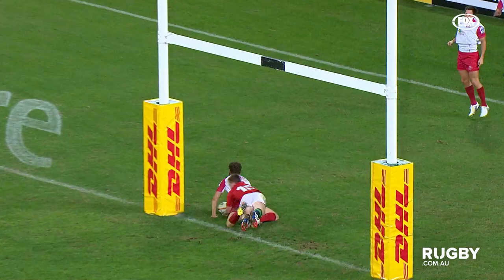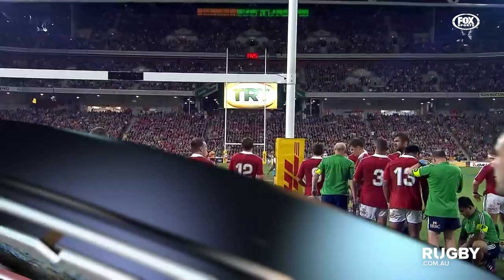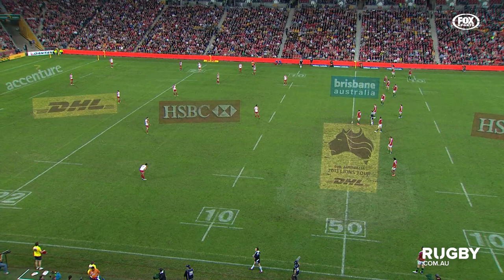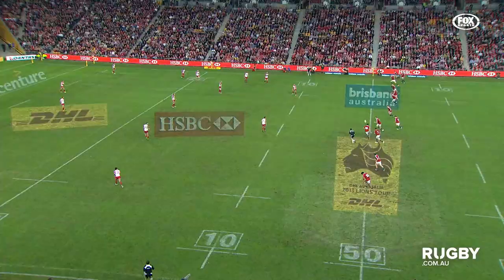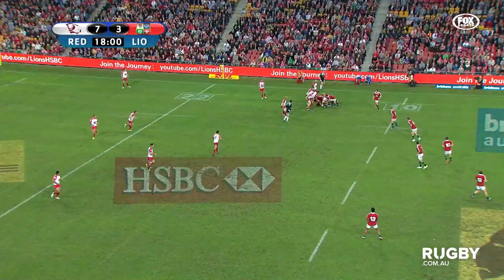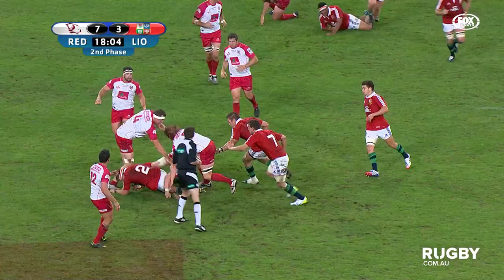Try time. Well, Quade Cooper didn't waste any time adding the extra two. He's playing on. The bench is pretty happy now, and I reckon Michael O'Connor, the coach of the Australian Sevens team, will be pretty happy as well, because he has drafted Luke Morahen into the Australian Sevens team for the Rugby World Cup Sevens in Moscow at the end of the month. Brilliant individual stuff. So it's 7 points to three. And O'Donoghue taking it off to restart. Looked like he was taken out in the air, but it was play on.